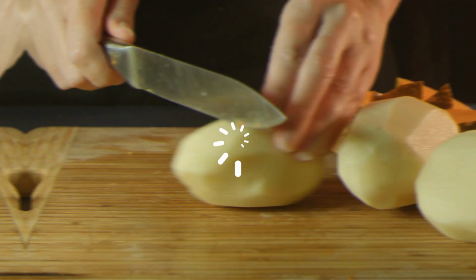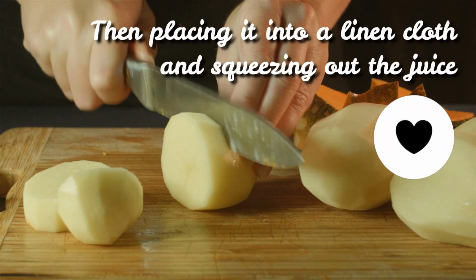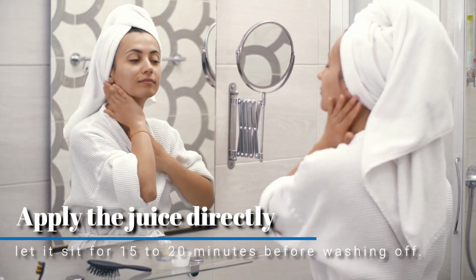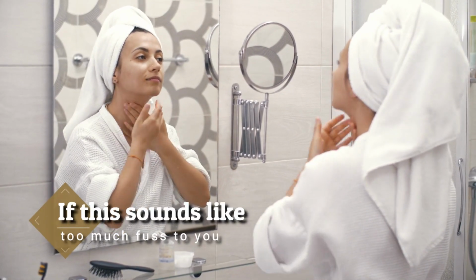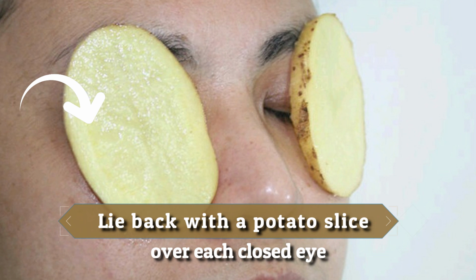Make the juice by chopping and grating a potato, then placing it into a linen cloth and squeezing out the juice. You can then apply the juice directly and let it sit for 15 to 20 minutes before washing it off. If this sounds like too much fuss for you, you can also lie back with a potato slice over each closed eye, which will have similar effects.